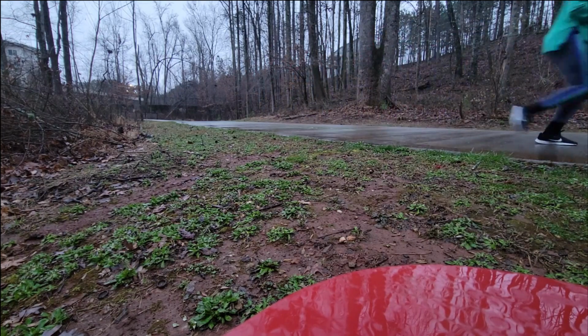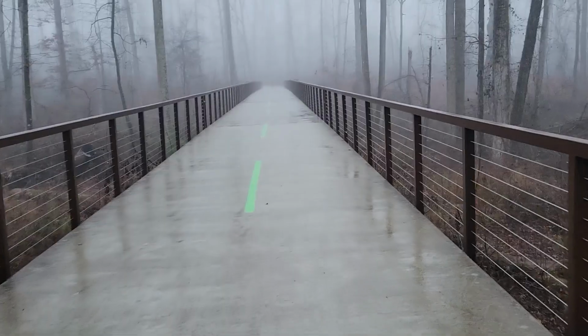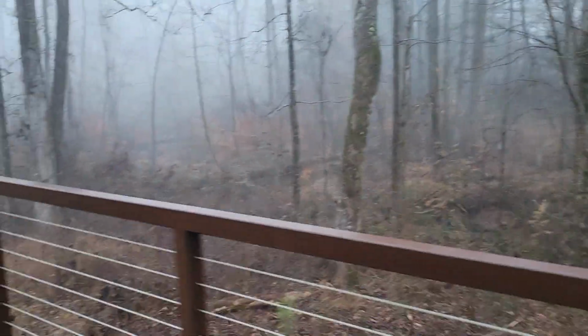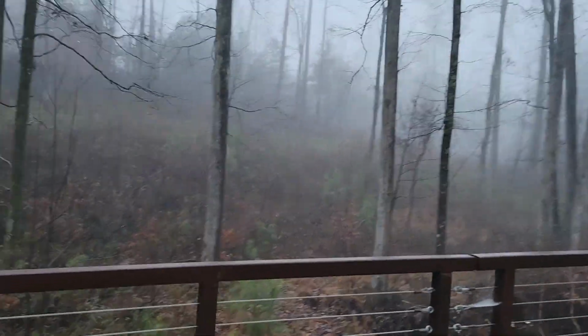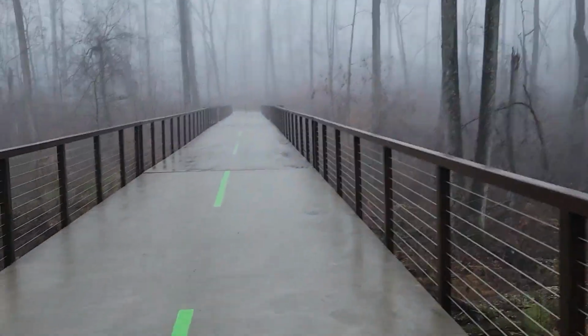I do a combination of walking and running. So while the artist is rapping or singing, I will do a fast walk. And then when the chorus starts, I go ahead and start jogging. Nothing too strenuous because there are hills on the trail. So just a light jog during the chorus.